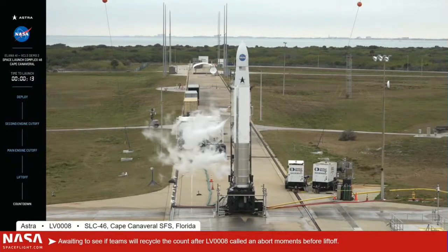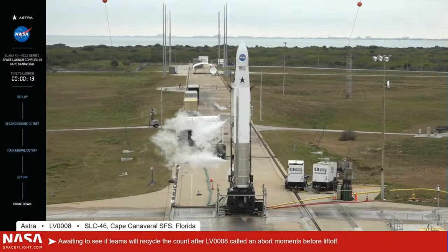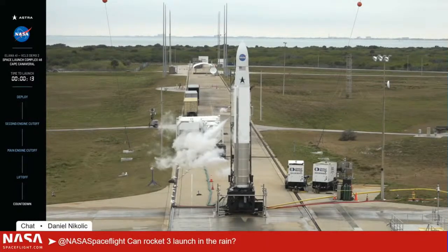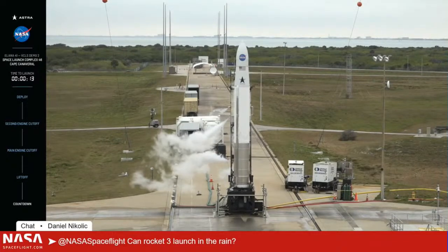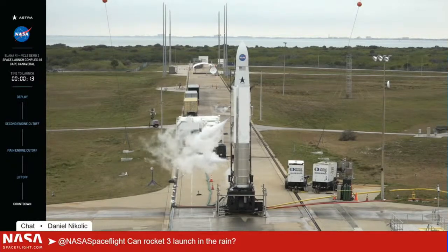Another question here from Daniel asking, can Rocket 3 launch in the rain? Yeah, that's a great question. So there are lots of weather conditions that we keep in mind in order to ensure a safe and successful launch. A big one is lightning. There's a big lightning protection system around the rocket, which is so large you can't really even see it in the frame right now.